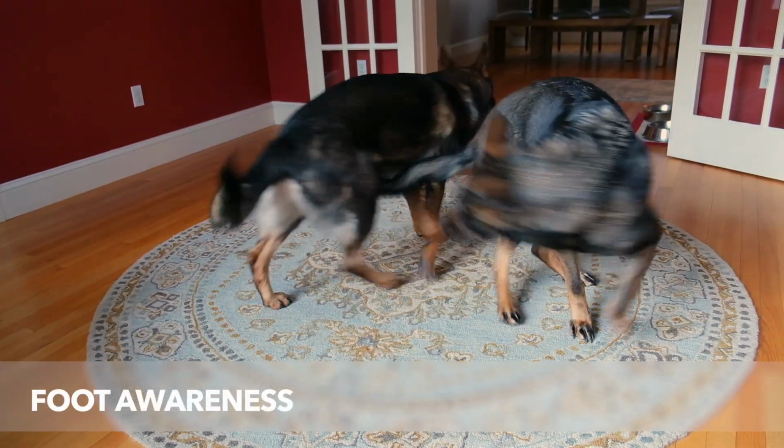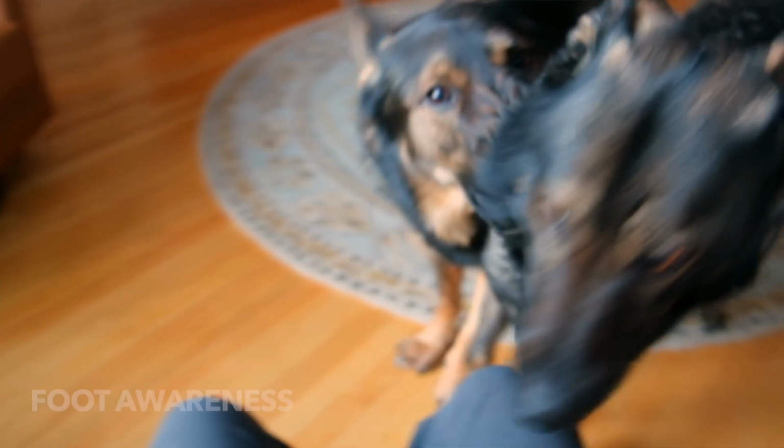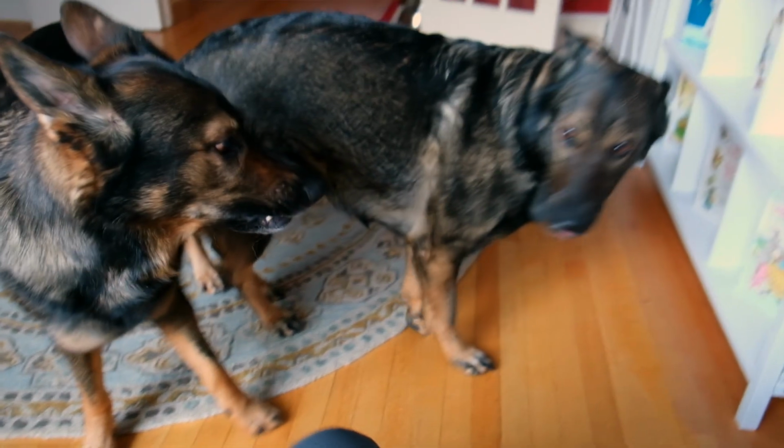So what you notice here is the dogs are pushing each other. Their foot awareness is incredible. They're both keeping their feet on the rug so that they don't slide. So while they're biting and maneuvering their body, they're also very aware of where they put their feet.